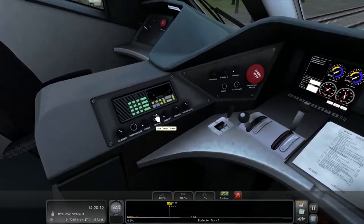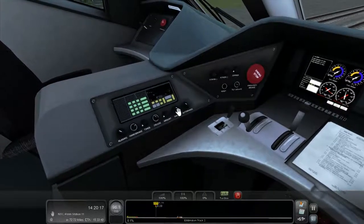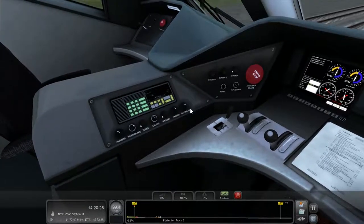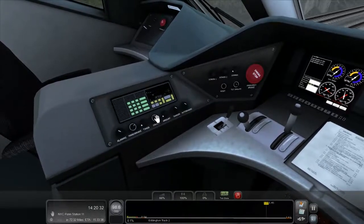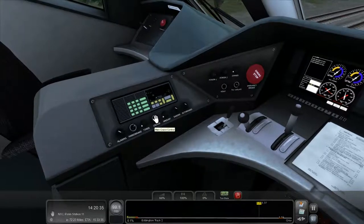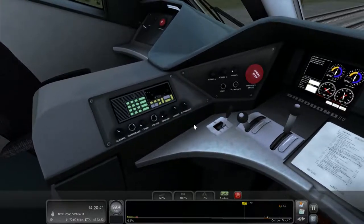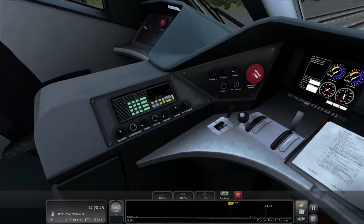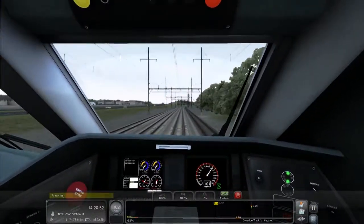Cruise control. Oh yeah, we're using that. We are using cruise control. Sander, auto dynamic brake. Oh, there is so much more to this train than I realised. Right, hang on. Let me go up to 100. Come on. Go to 100. 99.678 there. Is it doing it? I think it's doing it. Oh, that is so cool. We have cruise control. No, we don't.